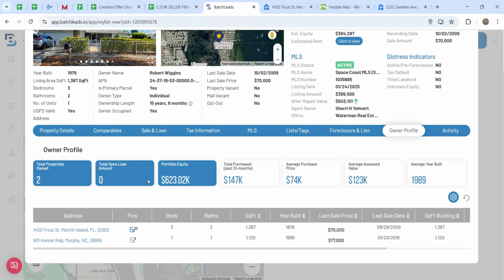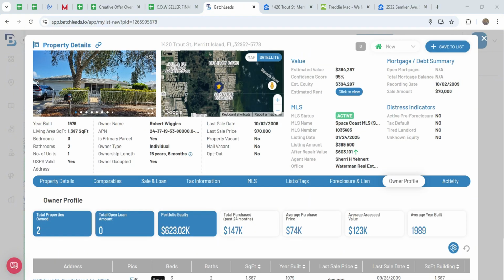So, you could obviously rent out this property. They could live in another one. They don't have to go search for another one while you're trying to currently buy this property.